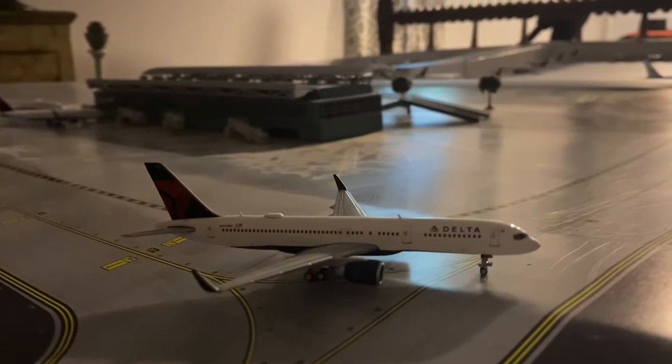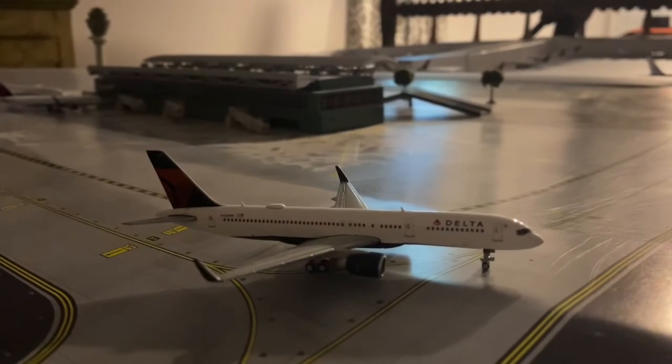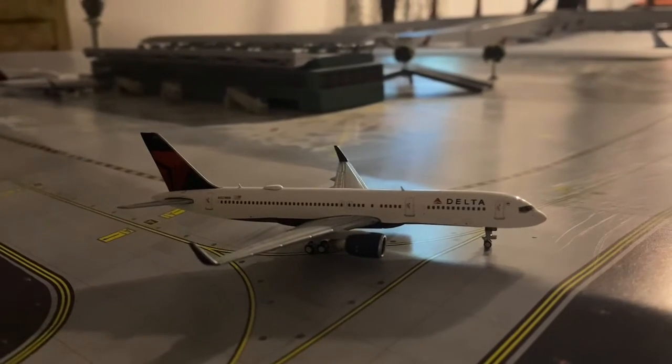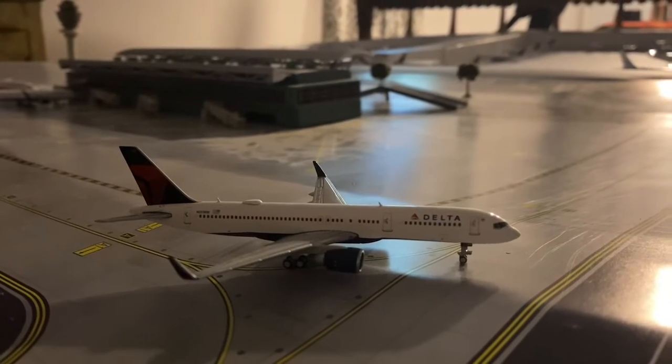Today's gonna be an airport update. Not sure which one it is, but we are finally back with an airport update. There has been some major construction and basically just redoing Bylake City.